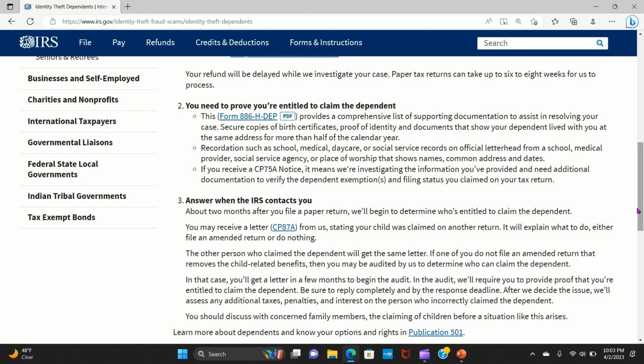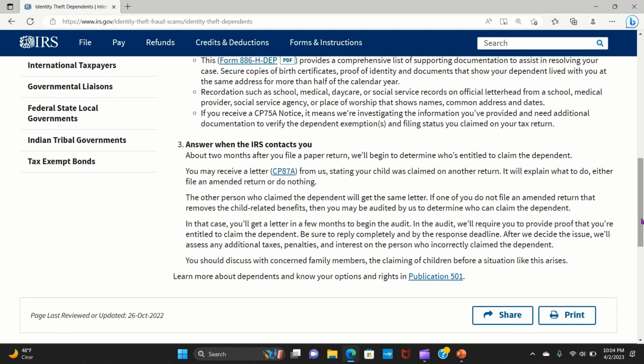If you receive a CP 75A notice, that means that the Internal Revenue Service is investigating the information you provided and they need additional documentation to verify the dependent exemption and filing status you claimed on your tax return. Now, they give us a clear timeline right here: about 2 months after you file that paper return, they will begin to make the determination as to who's entitled to claim the dependent.